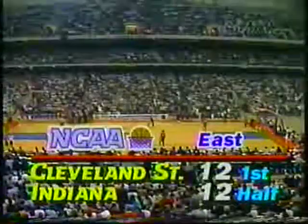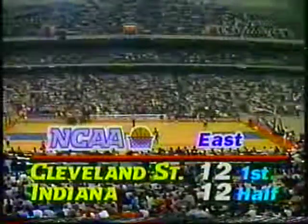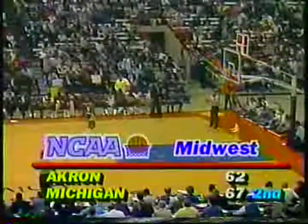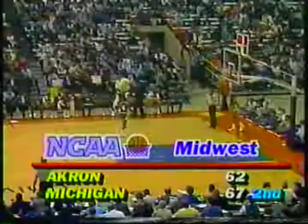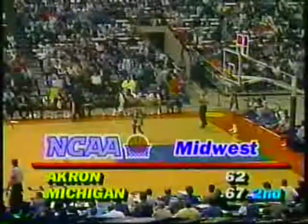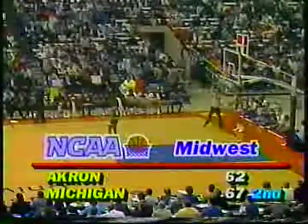It is all tied up here in the Carrier Dome. This is Ralph Acker along with Dan Bonner. Indiana and Cleveland State. Indiana has never been in front in the ball game, and they trail by as many as 4. And the pressure defense of Cleveland State is really looking good. Cleveland, couple of turnovers there. You get a look at the score. Michigan leading Akron 67-62 in the second half. Under a minute to go, we understand, in that game. We've got a long way to go on this one.